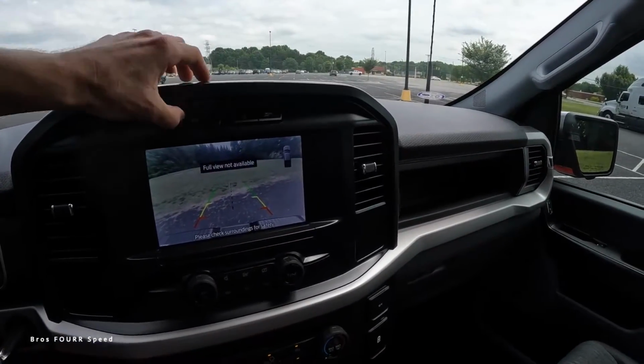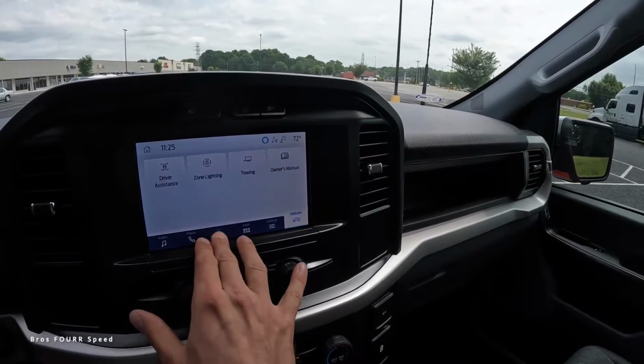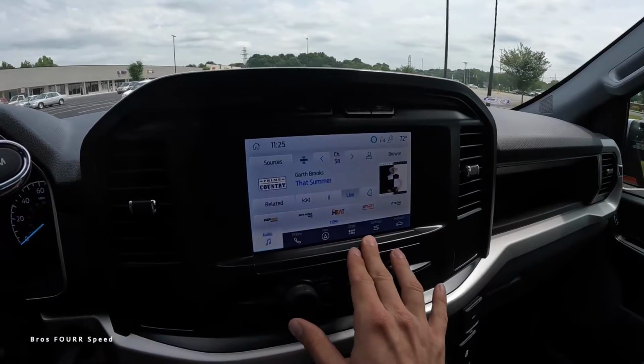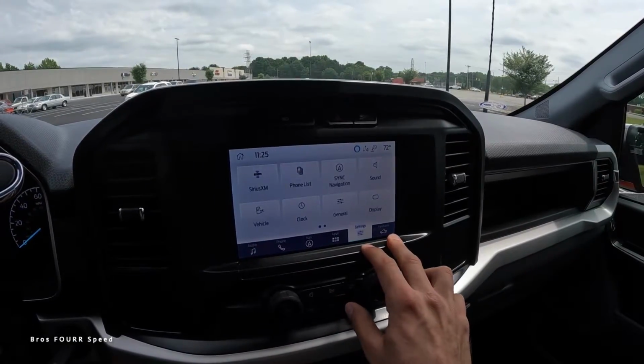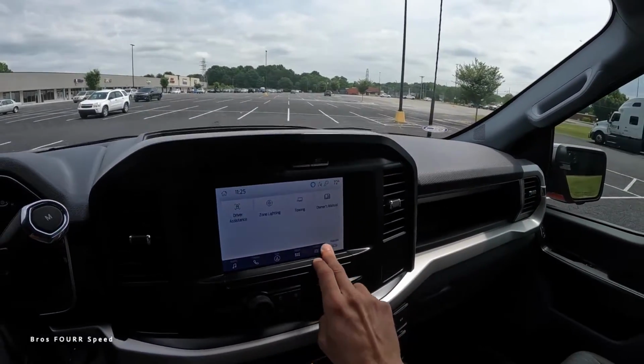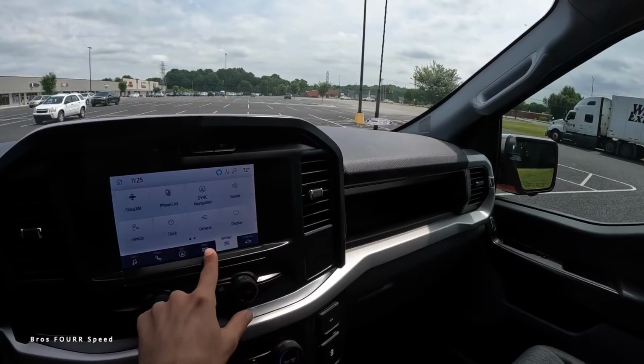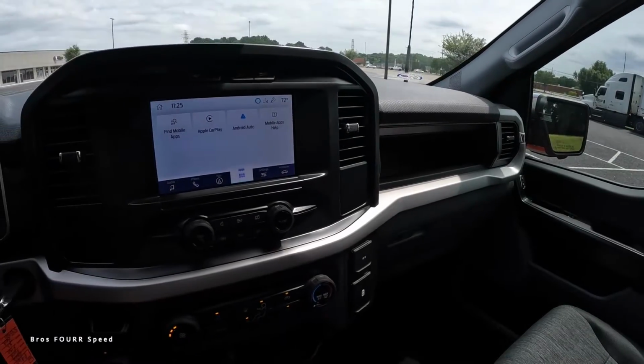You can see that backup camera popping up. And then moving to the center screen, this does have built-in navigation, of course audio information, phone integration, different settings within the truck, and then different features. And it's nice to see we have Bluetooth audio, Android Auto, and Apple CarPlay on this particular one. So it's nice to see all those options.